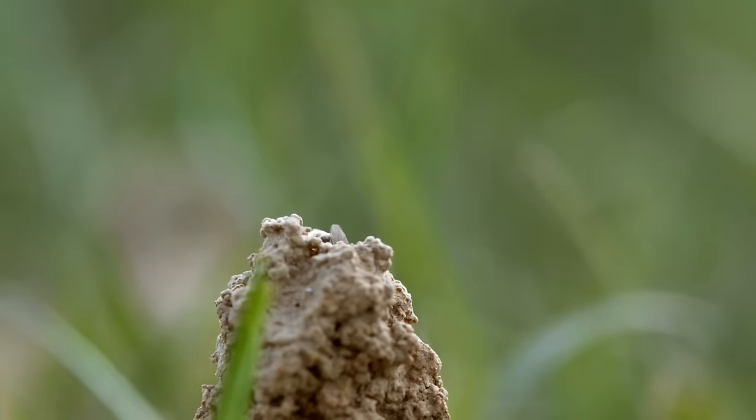A white crab spider sits almost invisible on a white flower. It waits patiently. A large bumblebee may be too much of a mouthful. The smaller mining bee is more like it.